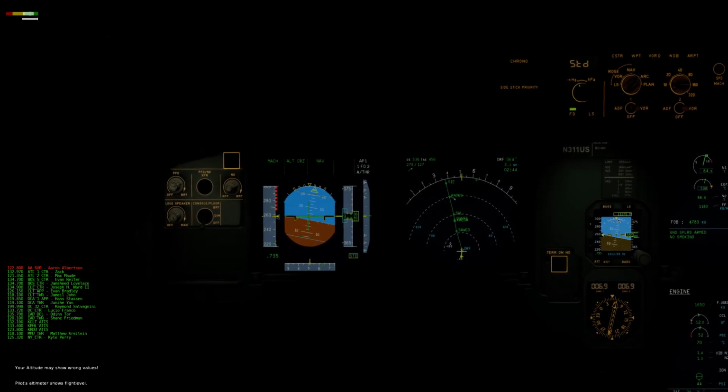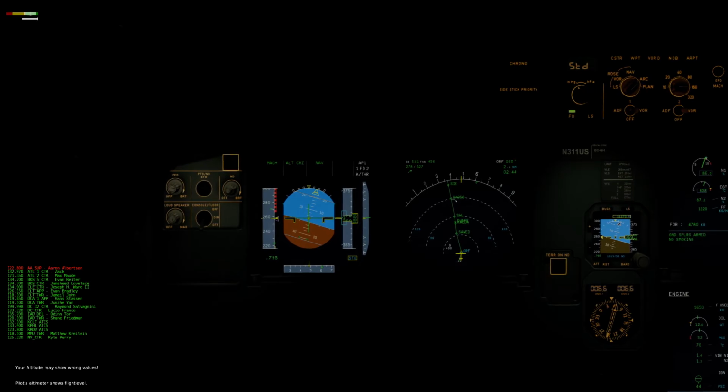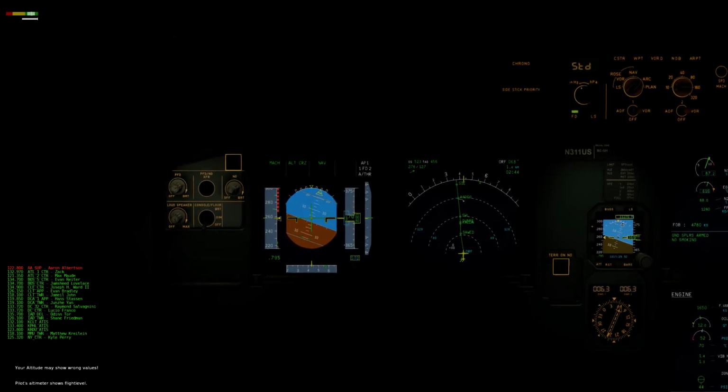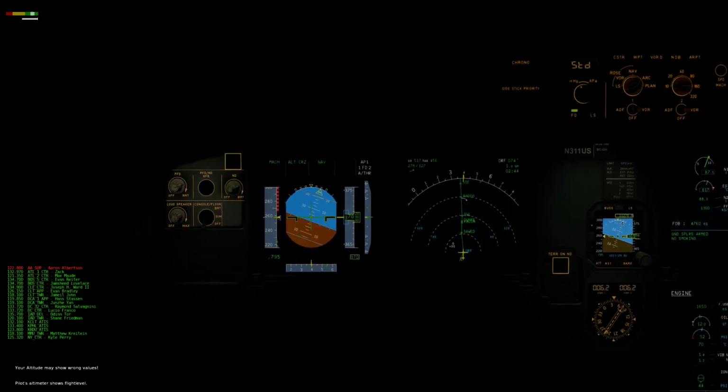Washington Center, United 528 is level at 17,000. Right, United 528, Washington Center, climb maintain flight level 350.